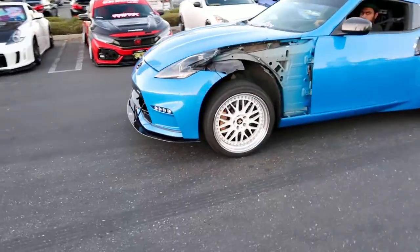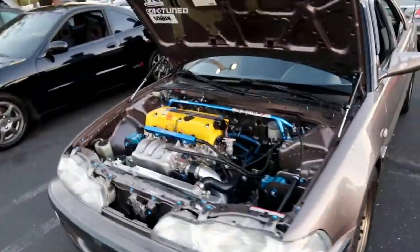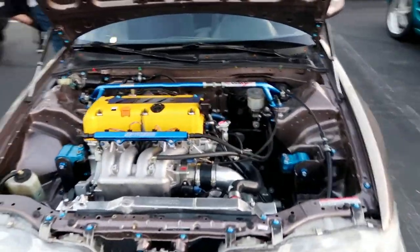Man, these 370Zs are so crazy. Look at this one. The Nismo. Yo, look at this sleeper. Holy shit. Man, take this engine out and put it on my E36.